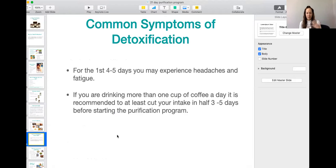So because we are eliminating toxins in the body, sometimes the first 4 to 5 days, you may feel symptoms of that. So you may feel like you have a low-grade headache, can be more severe in some cases. It really depends on how toxic you are before you start the cleanse, right? So if you drink a ton of coffee, I recommend cutting that amount in half before you start the cleanse, so that you're not getting such a bad headache from going off coffee.